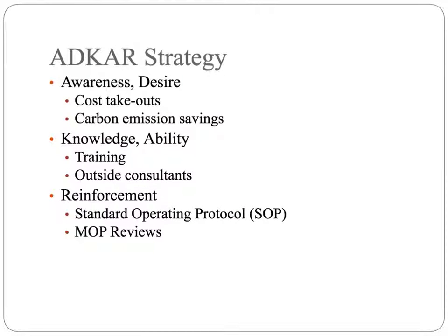With all of these technology and financial hurdles ahead of LNG's integration into the rail industry, how does a railroad or locomotive manufacturer move forward with a successful rollout? I'm recommending using the ADKAR strategy that's found in our human change management slides from our class. This focuses on awareness, desire, knowledge, ability, and reinforcement. My suggestion is that companies focus on the cost takeouts that the company will benefit from in the bottom line profits and the carbon emission savings that can be attained by switching to LNG.